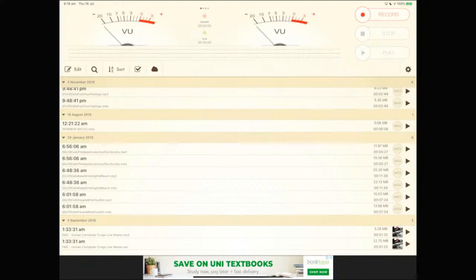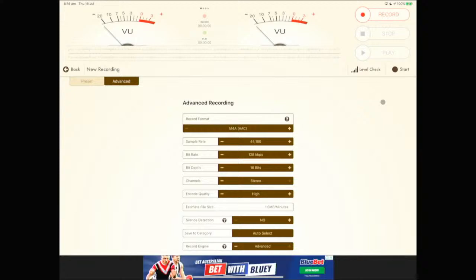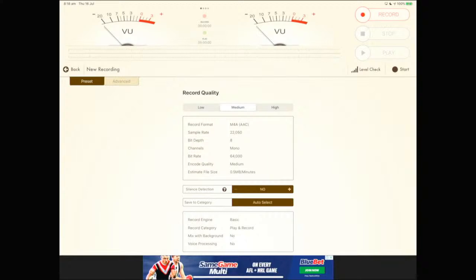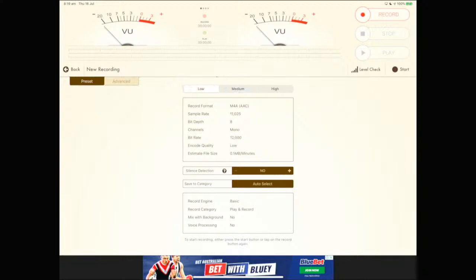So if you click on record up the top here, now, how do I do this? So it brings up a whole bunch of features here. Normally, this is what you'll see initially when you first bring it up on your screen. It's your basic layout. So you don't get to change too much with this. As you can see, you've just pretty much got a low, medium, and high. And that just changes the sample rates, the bit depth, as you can see me flicking between them. So the high is 16 bits, medium's 8 bits. And they're all pretty much set to, what are they, mono? It's only the high that's set to stereo.